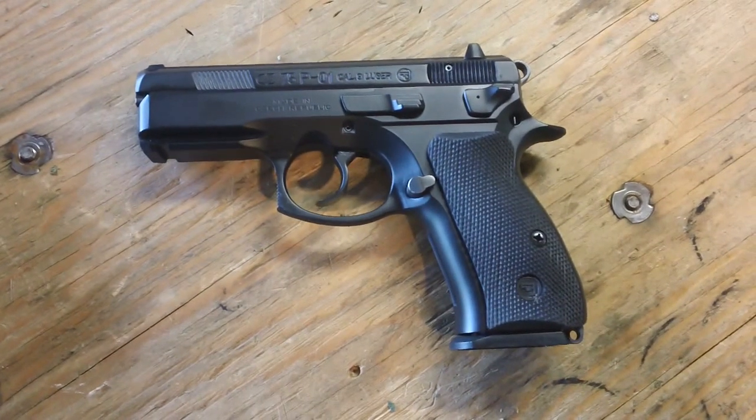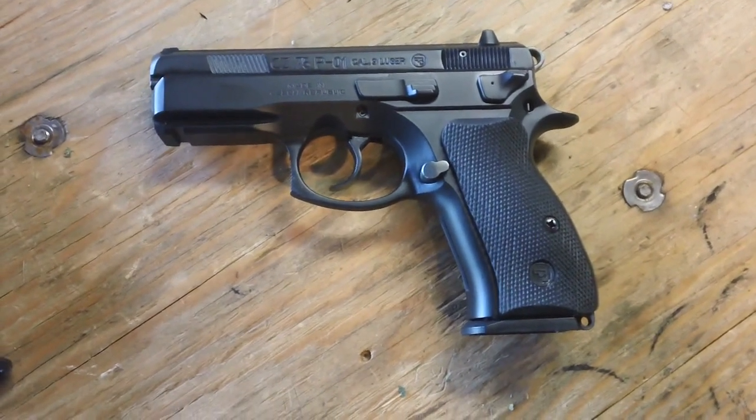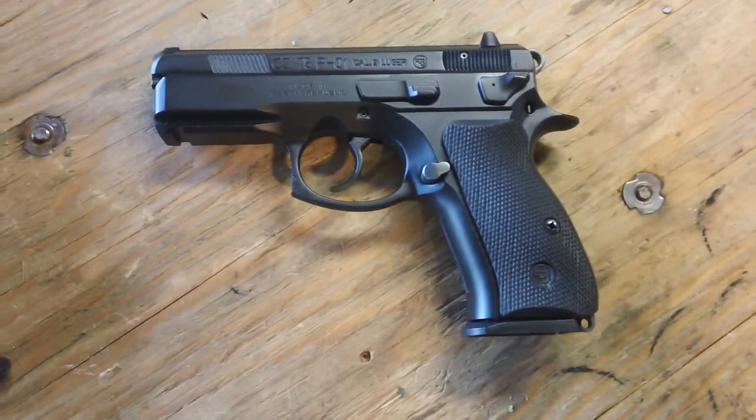Gorilla Gate going 10.8. Introducing the CZ P-01 compact 9mm pistol.